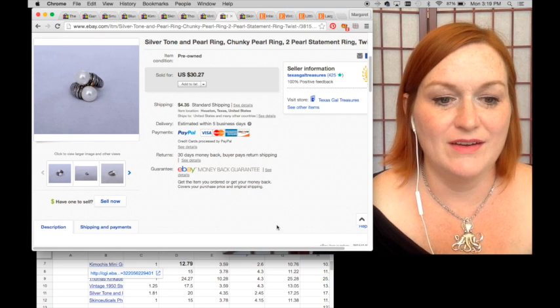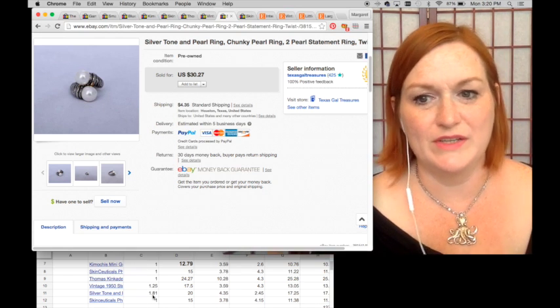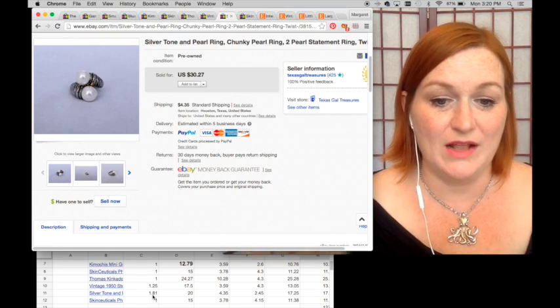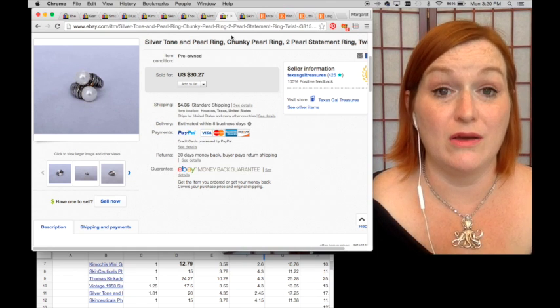And then this ring sold. Oh, I've had it forever. This ring sold, yay. I picked it up in a lot of other stuff, a lot of jewelry, rings and stuff, for $1.81 when it all averaged out. I took a best offer of $20 and said thank you. So my net there was $17.25, but I've had it for a long time.